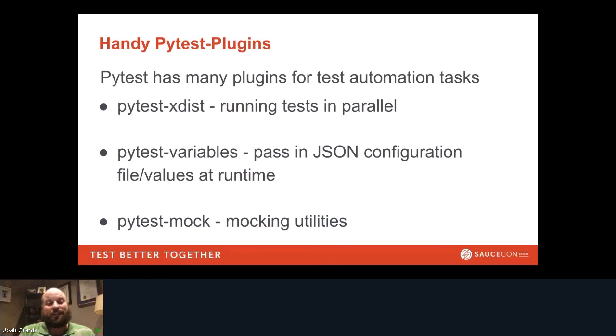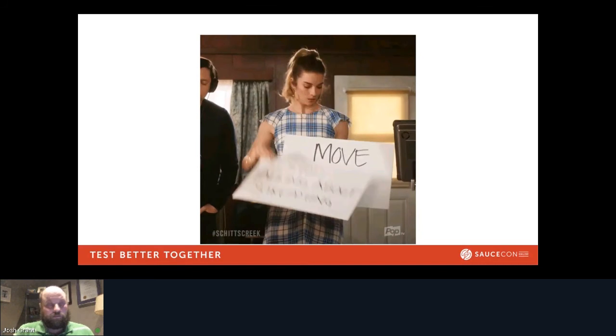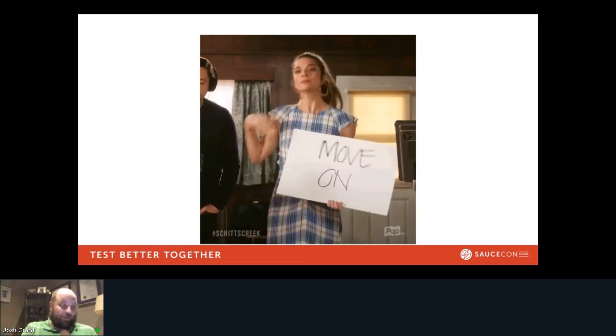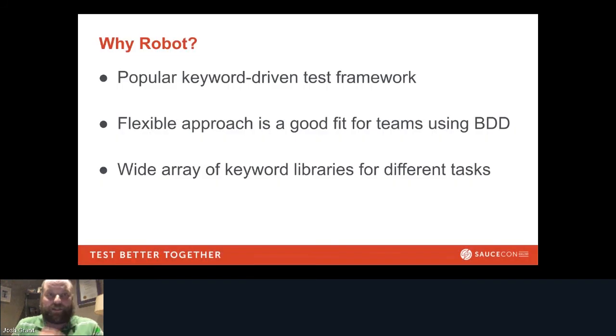PyTest xdist is for running tests in parallel. Basically, it allows you to split up your tests in a mostly intelligent way. Oh, I'm really behind on time. And then we also have PyTest mocking. So we're going to move on because I'm running a bit short on time. I will answer these questions toward the end, but I just want to get through this.